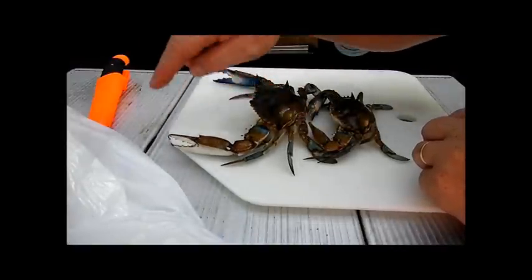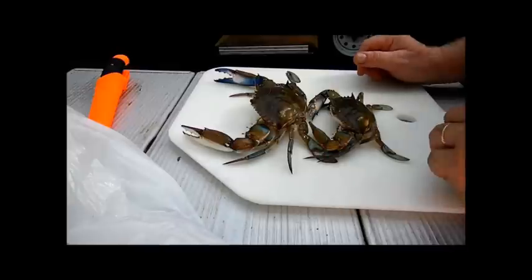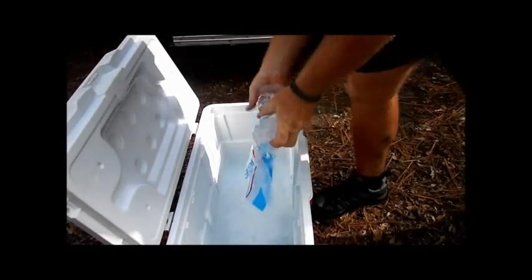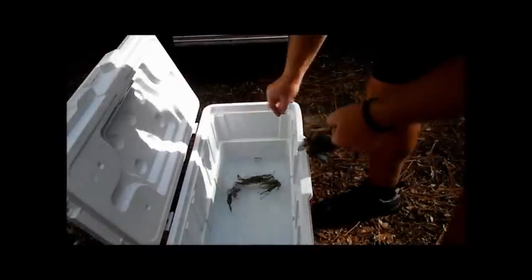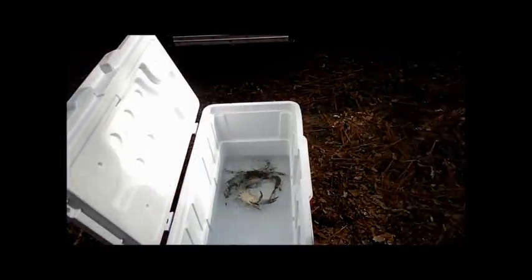See? You touch anywhere near their claws, and they'll go ballistic on you. So let's ice them down really good. It's the humane thing to do before we clean them. In they go. We'll let them sit in there for about 5 minutes and we'll take them out. They should be nice and sleepy by then.